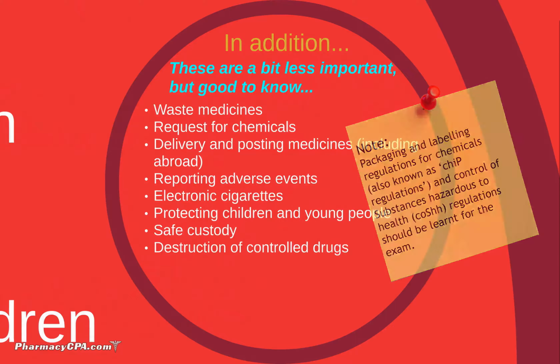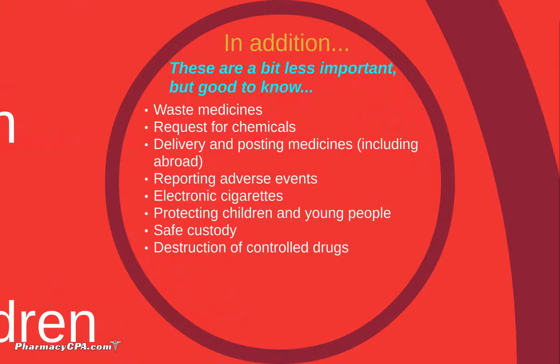Delivery and posting of medicines. This is kind of a new thing with distance selling medicines. It's good to know. Reporting adverse events. Where do you send those to? Do they go to the MHRA?